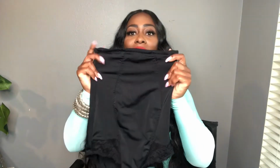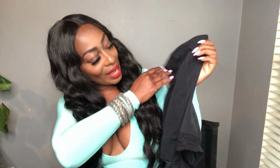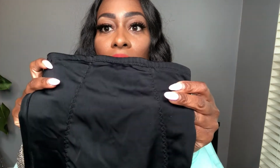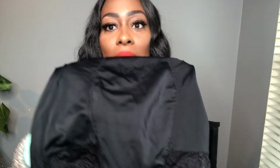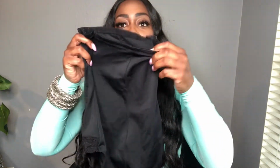This one definitely is an extra small because, as time has gone on, I noticed with this one in particular, and this one is from Walmart, you guys, don't sleep on Walmart for your garments. And it has the stitching in the front that helps you out as far as the pooching area or the tummy area. It's like a tummy control. And it's got a little lace on the bottom, full panty, full back as well.